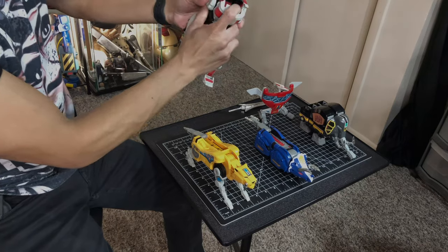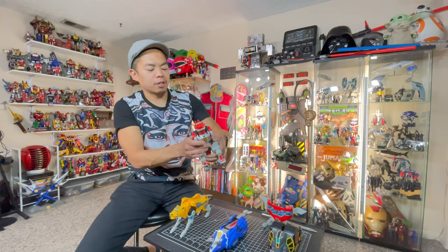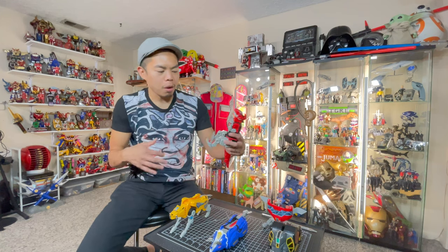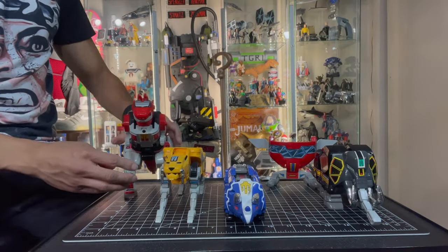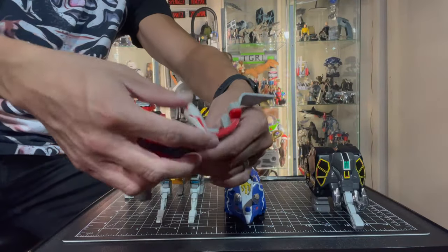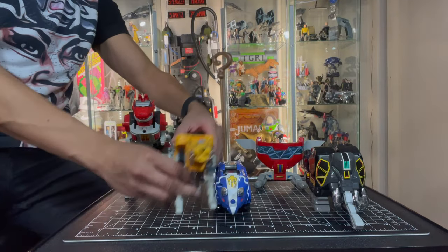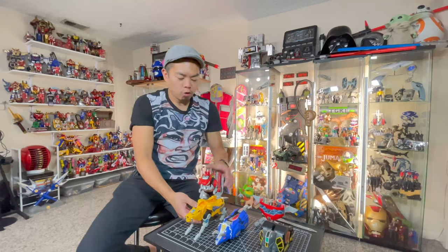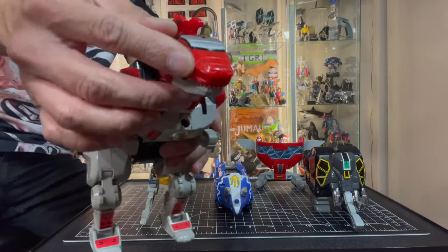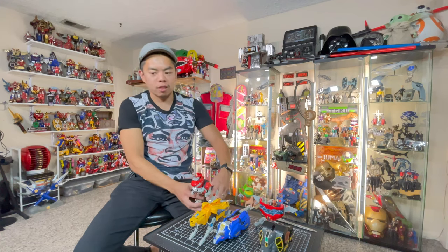T-Rex himself. I swear, when I'm playing with these, I hear the theme song in my head. Mastodon! Pterodactyl! Triceratops! Saber-toothed tiger! Tyrannosaurus! I'm so mad. Tyrannosaurus! I'd be mad, too. Awesome. You got your fleet of dinosaurs right there.